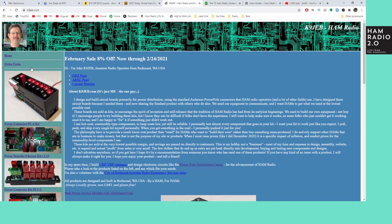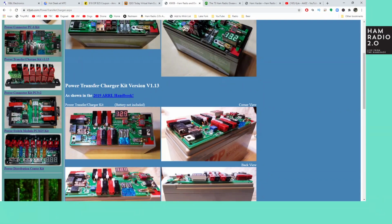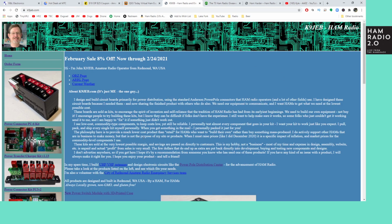So this is going to be our next project upcoming. He's got several kits that you can build power poles onto. This one's kind of cool. It fits on top of a battery. It's a Bioenno style battery or lead acid style battery, and it just fits on top of the battery with the 2 prongs that come out the top of the battery. I'm going to be testing that one out myself. So, a lot of cool kits here to build for various things.